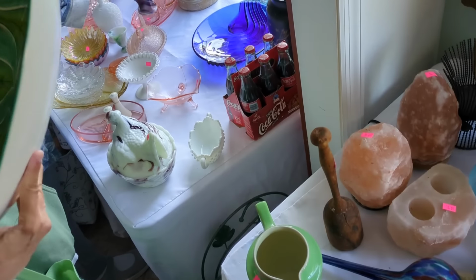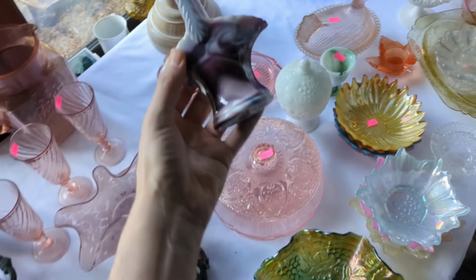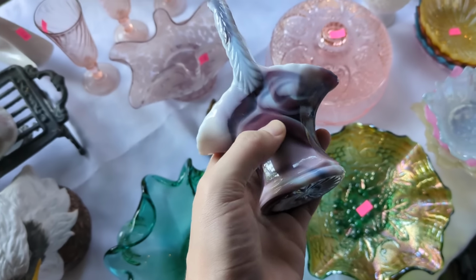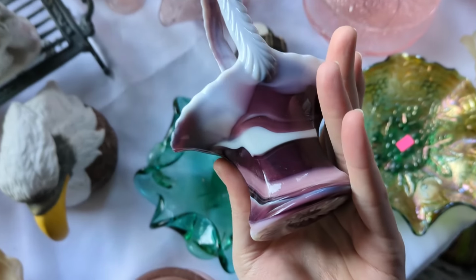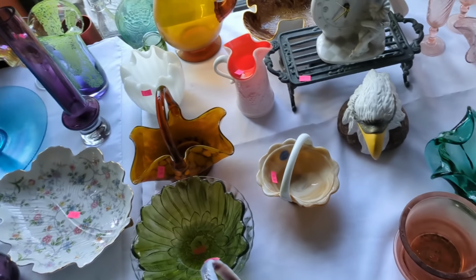I think she said they opened it. No, she doesn't. I'm going to get it. Table. So. Yeah. That is pretty. The purple slag. Is that really? Yeah. It's pretty. Okay. Yeah. Doesn't look like it. What do you want me to do?